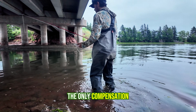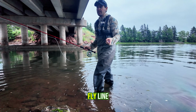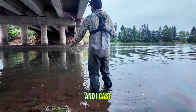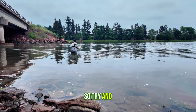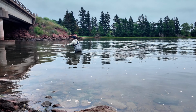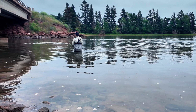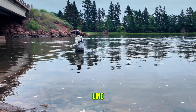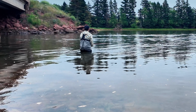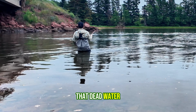Now, the only compensation that would have probably worked is if I would have used a full sinking fly line, maybe it would have worked. But I only have an intermediate sinking, and I cast it up as far as I could. So try and get this fly up a little further here. There, right along the base of that bridge. And then the line. There we go. Got him, guys. Yes, right in that dead water.